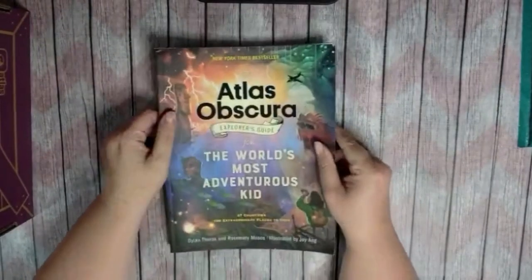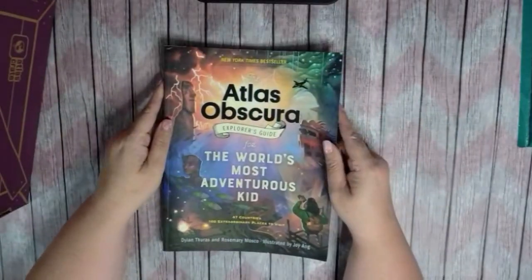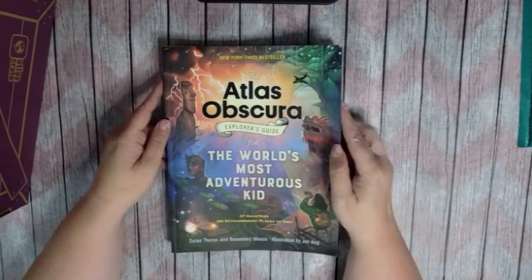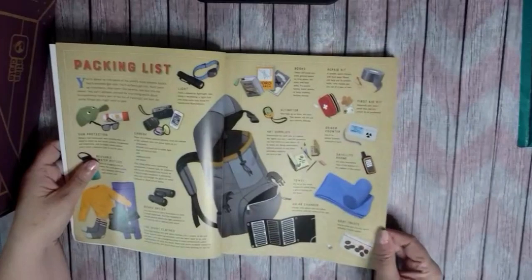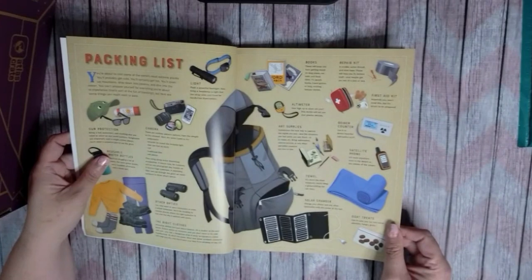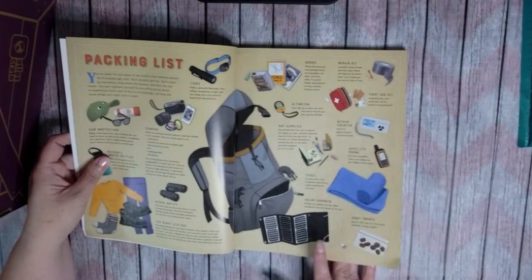And our last crate is the world. So the book that came with this set is the Atlas Obscura Explorer's Guide for the World's Most Adventurous Kid. 40 countries, 100 extraordinary places to visit. Neat. So it talks about a packing list if you're going to go on your trip, a solar charger, highly important, goat treats in case you run into some adorable hungry goats.